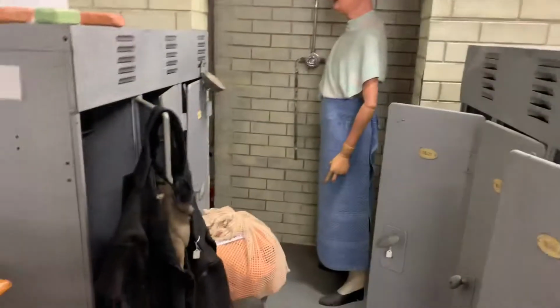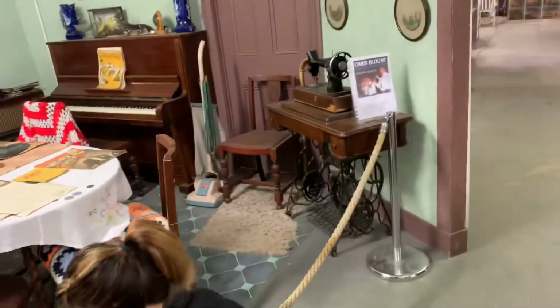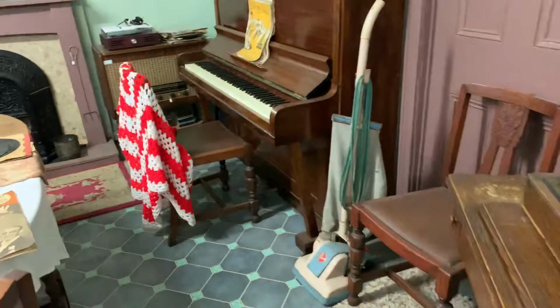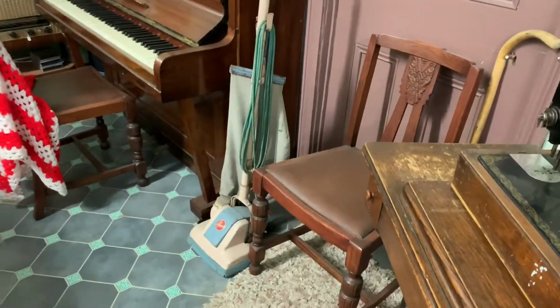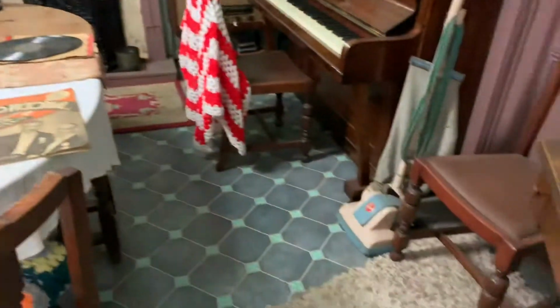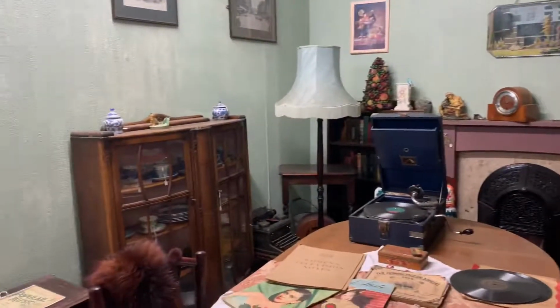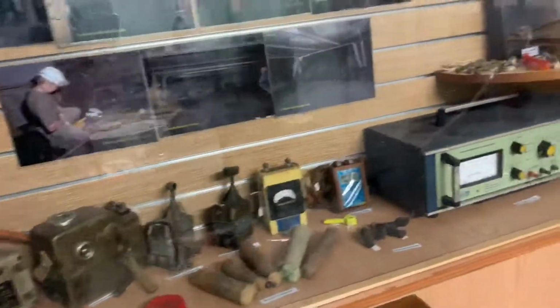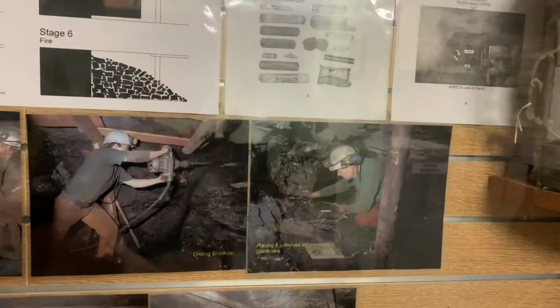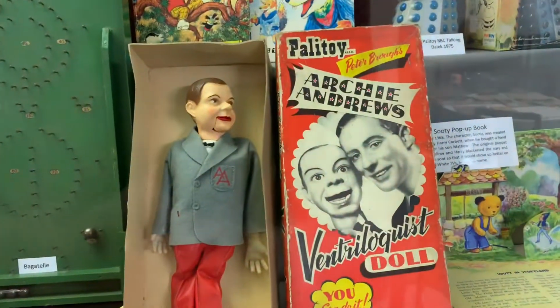Oh, that is a man. It's a miner having a shower. Anybody seen a Hoover like that before? We used to have a Hoover like this when I was a kid. Look at these conditions you're working in. That thing is definitely going to move.